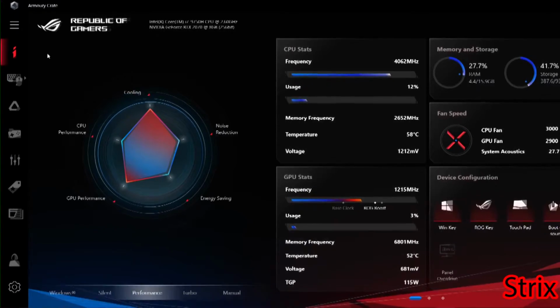Now, fortunately, with my experience using this software on several devices, it's really only let me down on one, which was the mothership. Here, it is very nice. You can switch between silent, performance, and turbo mode with the push of a button. Should you want to select Windows or manual mode, you will have to do these manually.